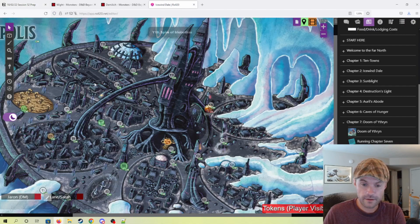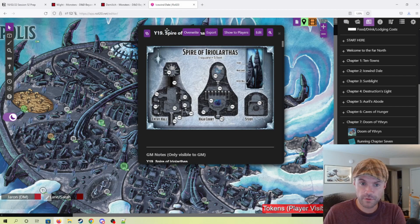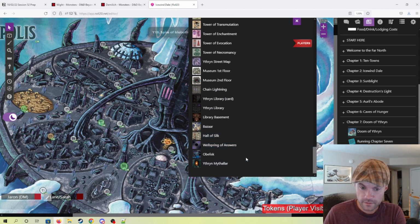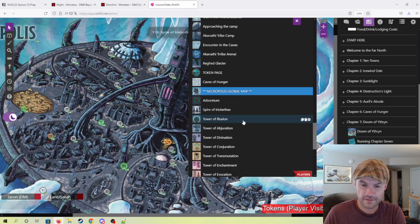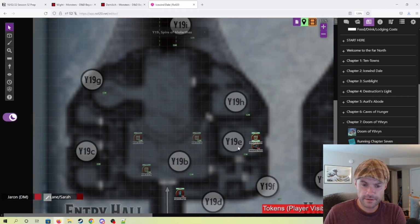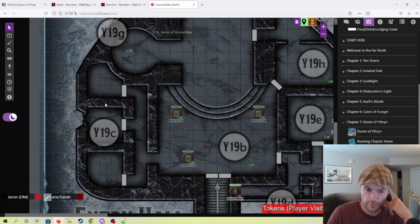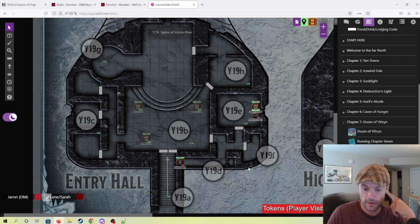So lastly, well, second to last, I want to review the characters too, is to take a look at the Spire. And actually, let's pull up the actual map. It's here somewhere, I promise. Here it is. There's some stuff that I want to make sure of, mainly these peripheral rooms. I want to know what's in them and what I plan to do with them.